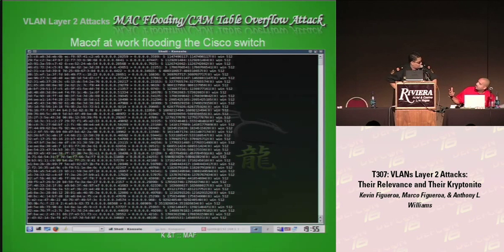We chose macof to flood the switch with random MAC addresses, causing the switch to fail open in repeating mode. This is when you should be running your sniffer.